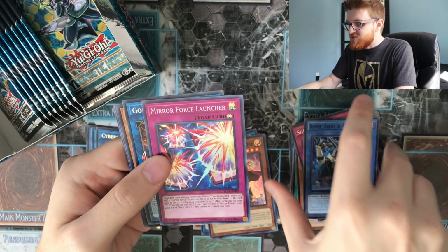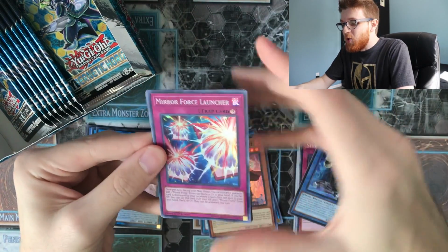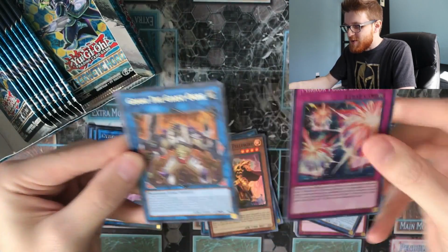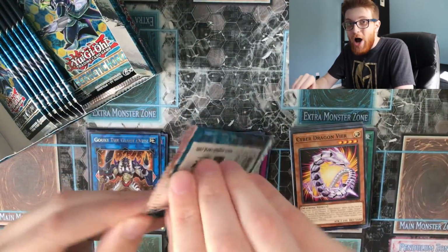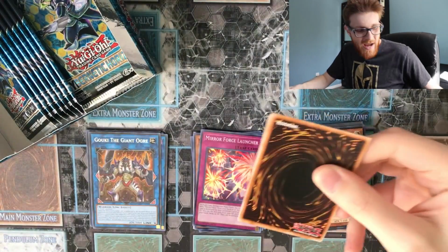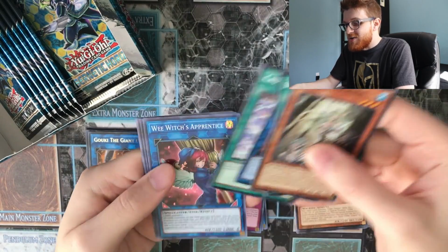Mirror Force Launcher is actually kind of an interesting card. I don't know if this will ever see play, but the theory behind this is really cool, and plus the artwork's kind of neat. I love when they have artworks of cards in other cards, but I don't know, we'll have to see. It's one of those cards that you'll see someone top a regional with it and it's like, oh, what the hell is that? And maybe one day, but I don't know, battle phase tactics I feel like are too archaic to really work. I don't know, we'll see.